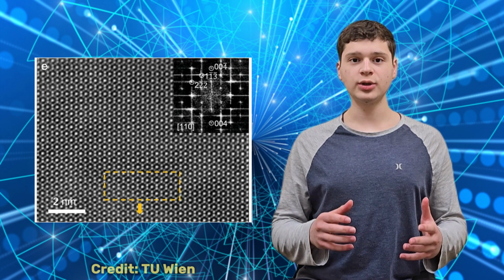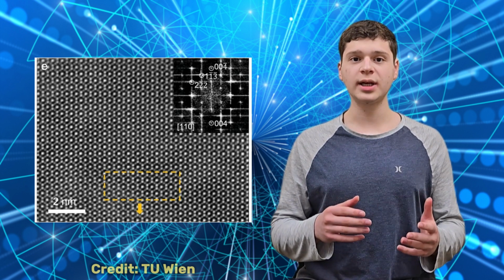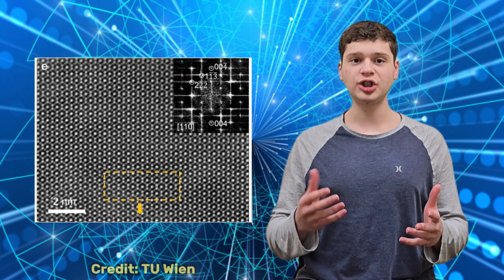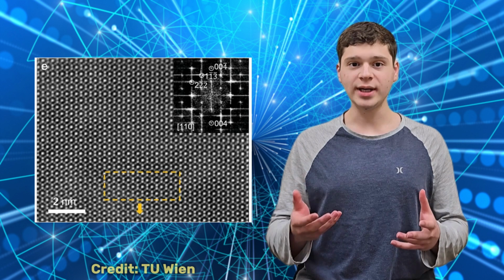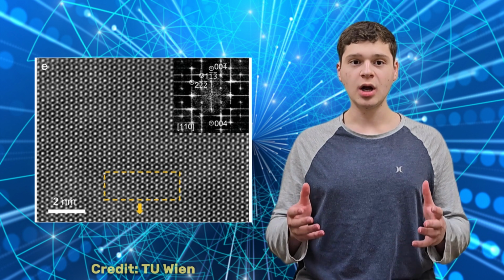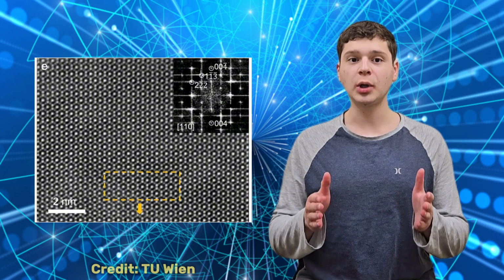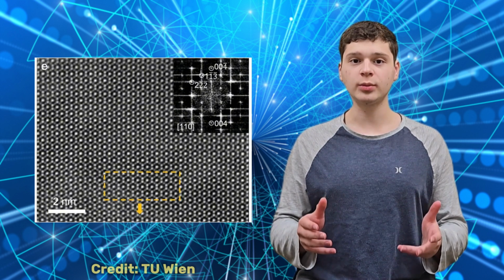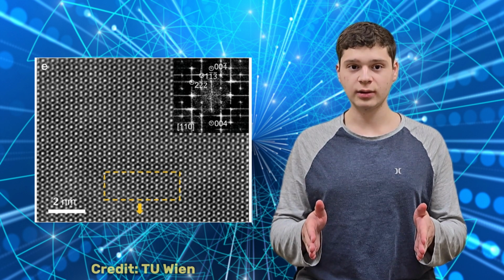Using advanced computer simulations, the TU Wien team found that in materials like Invar, certain electrons shift to different states as the temperature rises. This weakens the material's magnetic order, causing it to slightly contract. That contraction almost perfectly cancels out normal thermal expansion, keeping the material's size nearly unchanged.